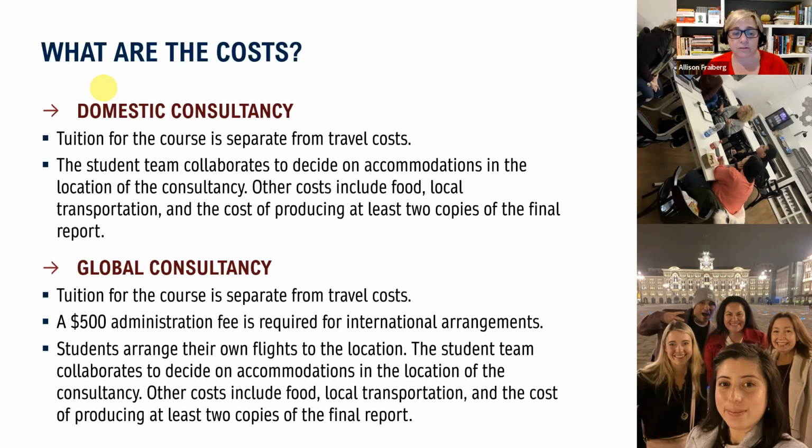And the other extra here is that there's a $500 administration fee for the international arrangements. But we have in the past couple of years been able to provide leadership grants that offset the costs of that $500 administration fee. And we're going to try very hard to do that again.